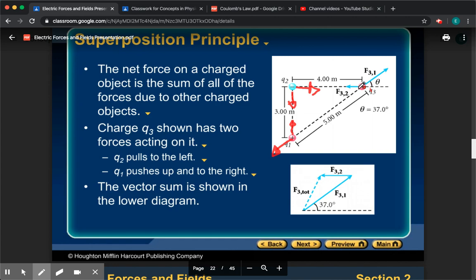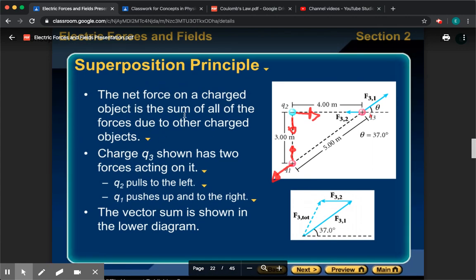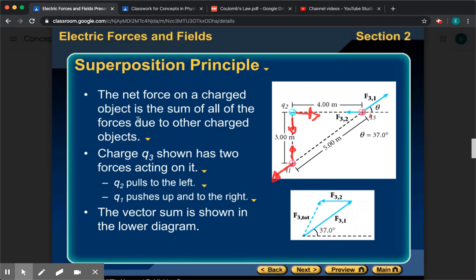And same thing with this one, and they already have it drawn. You can see that this proton is going to feel a pull towards the electron and a push from the other positive particle down here, okay? And this is what the superposition principle is saying. It says the net force on a charged particle is the sum of all the forces due to the other charged particles. That's all this is saying.